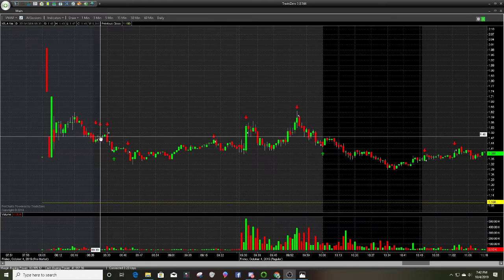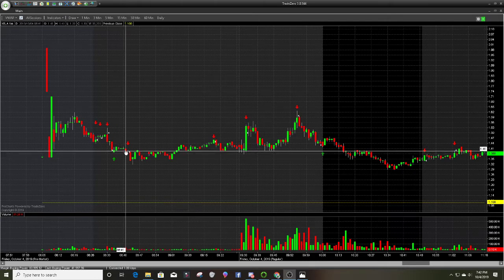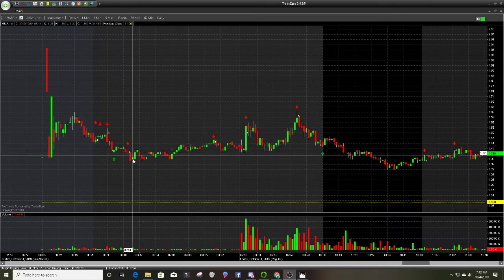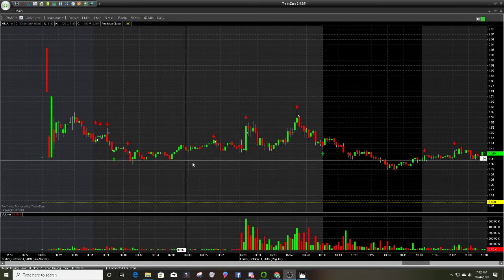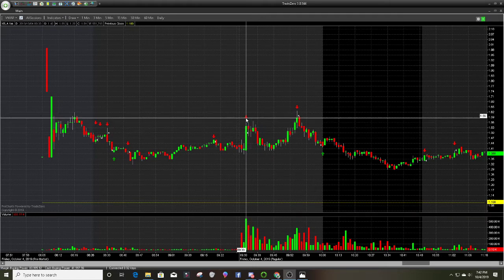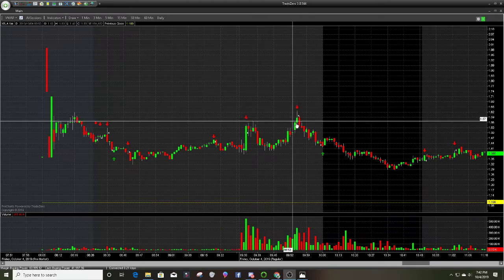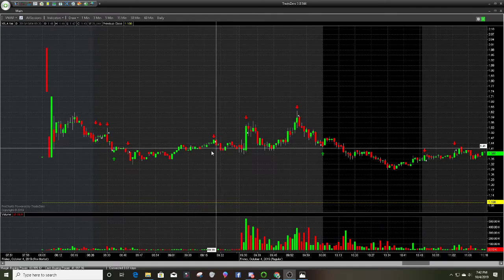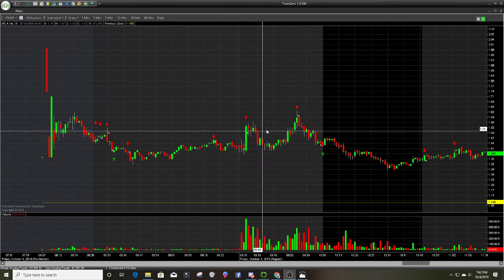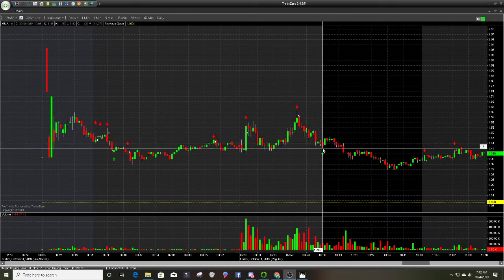I added a couple times, and then I covered right here. And then I started shorting the stock again. I started shorting here, here, here, and then right here. I damn near top ticked this, which is cool. I just set my orders up, and if they filled, they filled. And once they filled, I already had an order to get out of the trade. So I had that all set up.